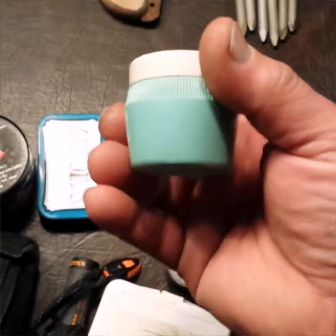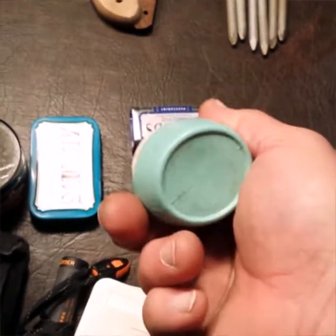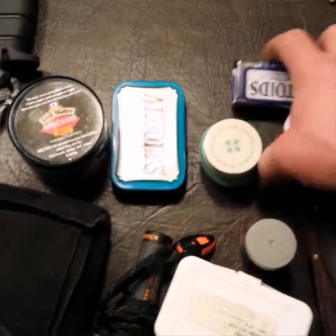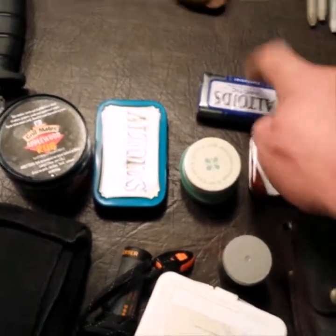This is full of cotton balls and petroleum jelly. Somebody turned me on to that a while back, and I'll tell you what, even the smallest spark will start it right up on fire. And these guys are empty right here. Just never know when you need to be able to put something in something, you know?